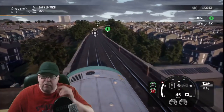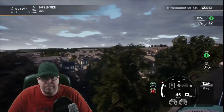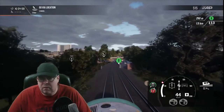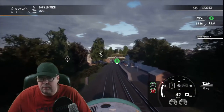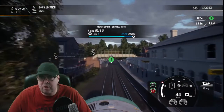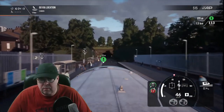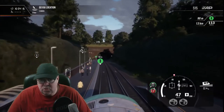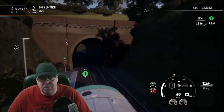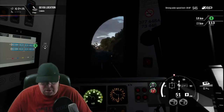I hope we're going the right way here. Look at this. Brighton. Lots and lots of people here in Brighton. Driven 37 miles. Wow. So as soon as we go into a tunnel, well, the tunnel is high enough, because sometimes you will just be straight down there. See? You immediately get put down there.